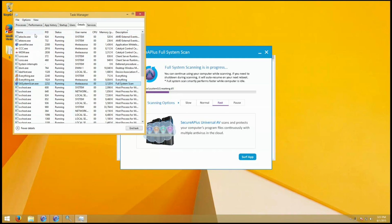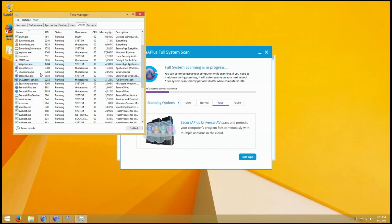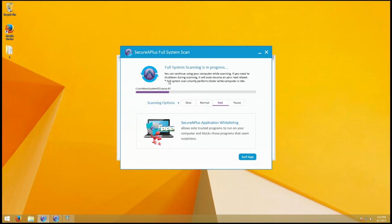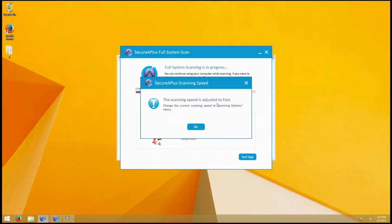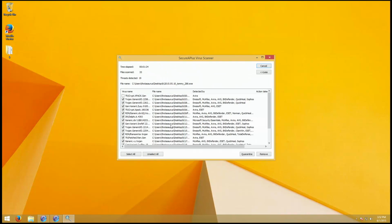Overall, definitely the most impressive thing is the memory usage and just resource usage in general. It uses a lot of different processes, but not very much memory. So, good on SecureAPlus. I think they did a good job with that. However, the problem is that this is taking forever, even on fast scan. Like, Jesus Christ, this is taking forever.